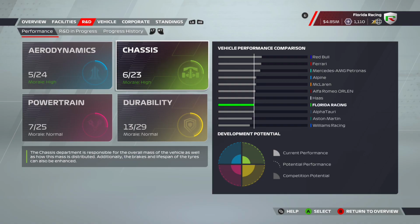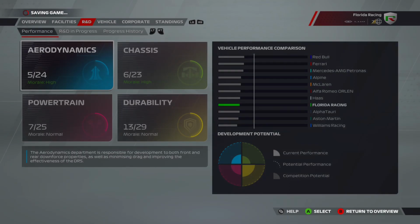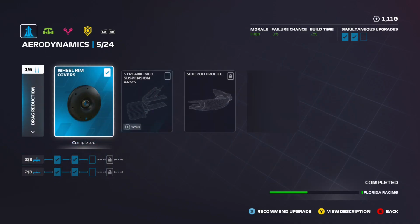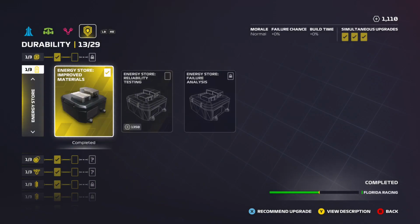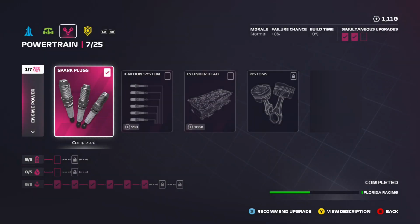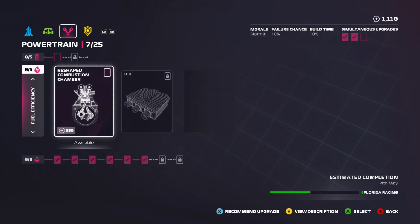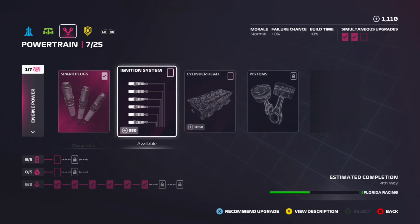Let's see. So we got a few different resource points that we can look at now. Looks like chassis and stuff is pretty expensive, so can't really do anything in that at the moment. Can't really do anything in aerodynamics. I don't think there's anything in durability we can do either. Nope, we're kind of finished in durability at the moment. Look at powertrain here. We could work on the ignition system. We could work on that's the energy recovery system with ERS. Fuel efficiency, we seem to be fine on that, so I'm not going to worry about that right now.